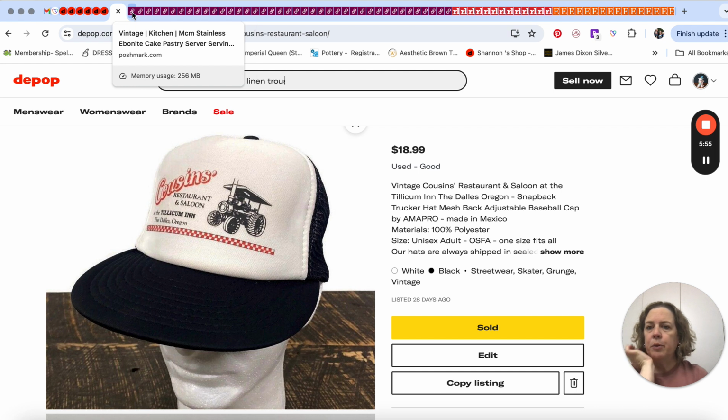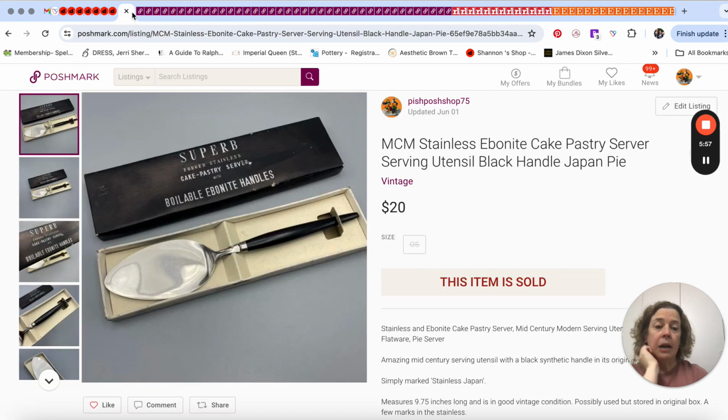So let's pop over to Poshmark. Again, things sell on Poshmark more than just clothing. This is something that back in the day would have sold on Etsy so fast. It's so super slow right now on Etsy for us. So we're just cross-posting. It's not like it's our favorite place to post, but mid-century can sell there. You'll see some sales later on.